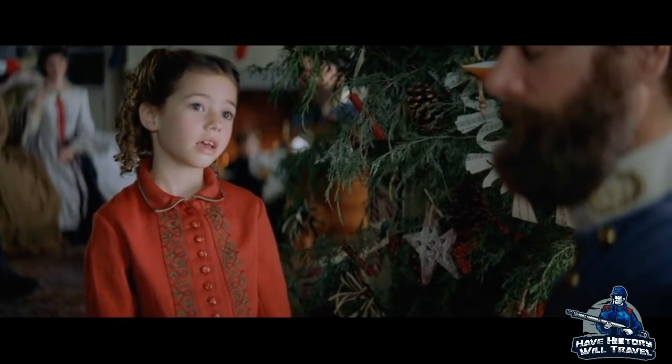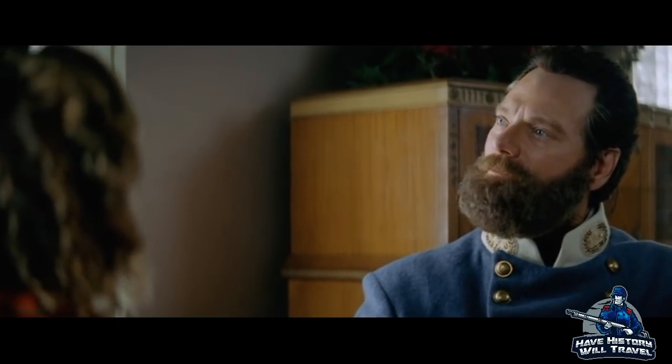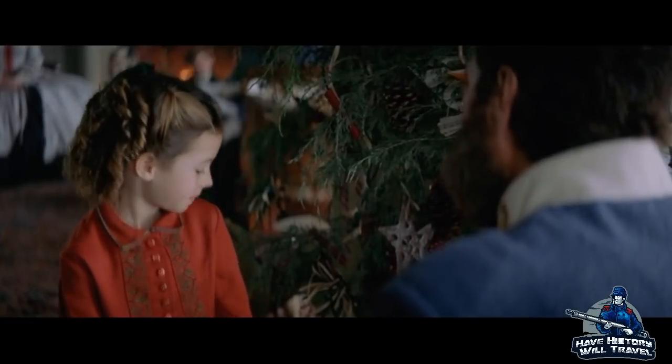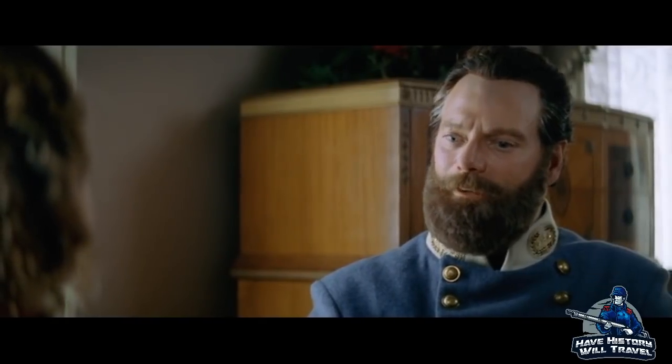General Jackson, do you know what these decorations signify? I was wondering if someone would tell me. This is Santa's sled. I see.